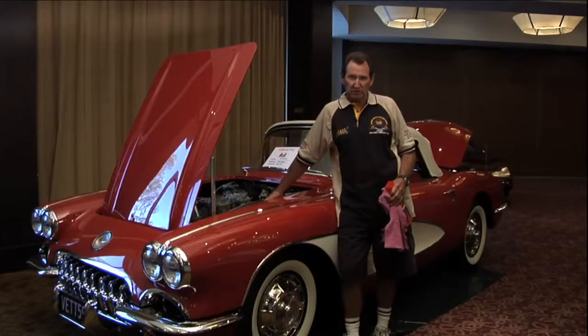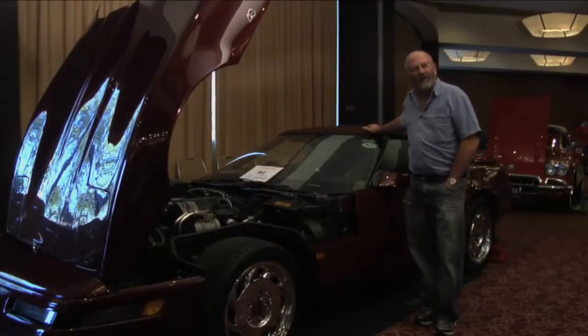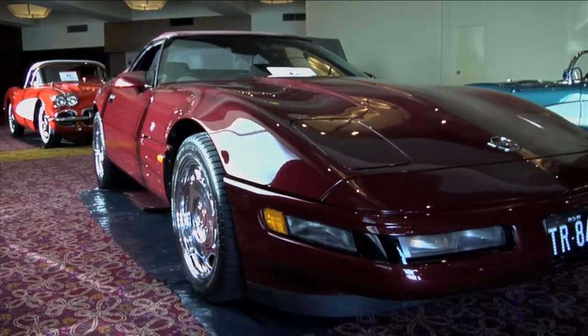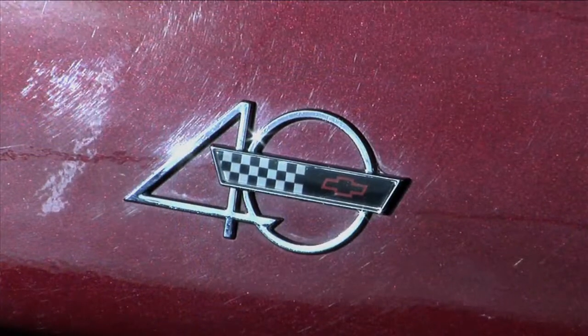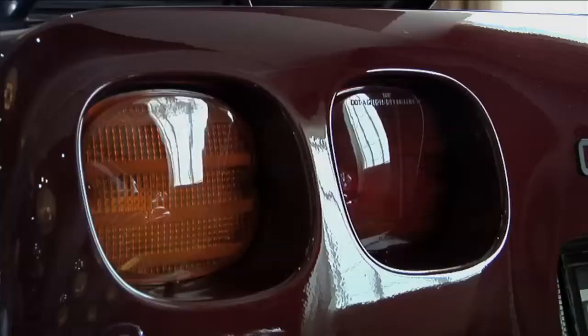Hi, my name is Terry Roos. I'm from Queanbeyan, New South Wales. My car is a 40th anniversary. I've owned it for 7 years. It has an LT1 300 horsepower. The colour is ruby, and that was because it was a 40th anniversary. And that's what I like about the car, is the colour.